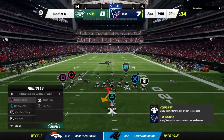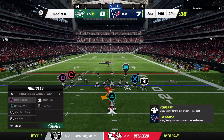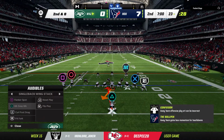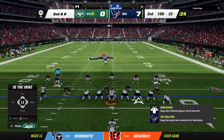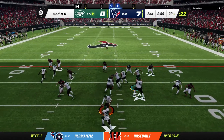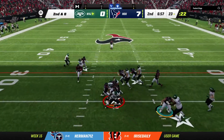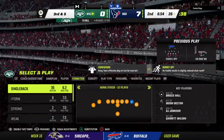The last run good for 2. Here's 2nd and 8. Throw it high. Ball again on 2nd down. And he'll get about 3 up past the 25.